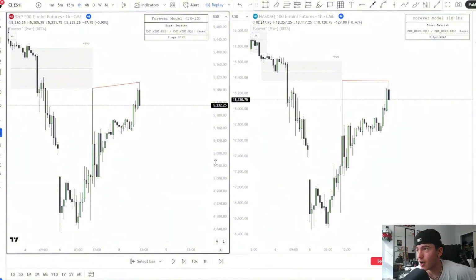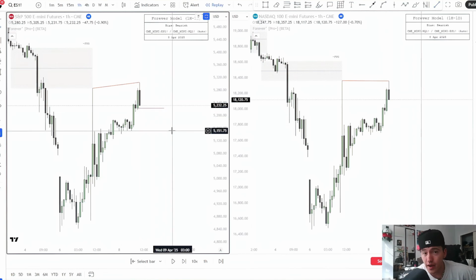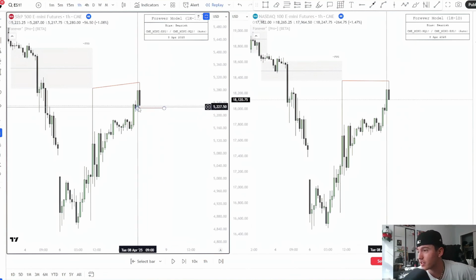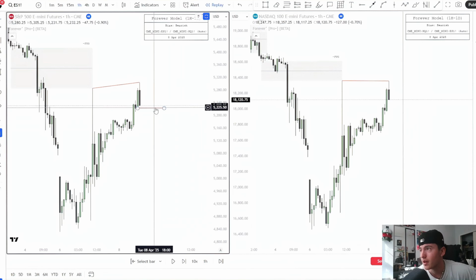We're looking to sell, and our indication is we need a candle to run a short-term high, and then we need it to close below that short-term high after we created our SMT divergence on that higher aligned time frame. And that candle specifically is this candle's opening price here from the 9 a.m. up close. It runs this short-term high and tags that daily bearish fair value gap. So that is our POI that we're going to utilize for our short entry.